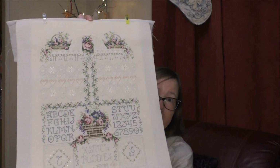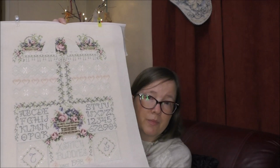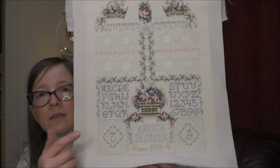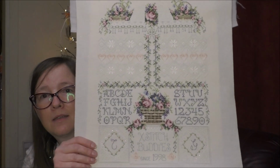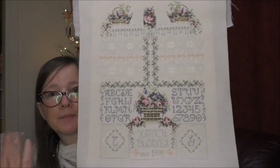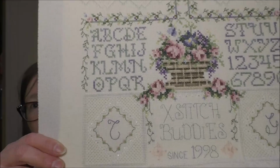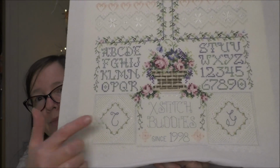This is Stoney Creek Commemorative Sampler 2005. I could be wrong about the year, but I'm pretty sure it is 05. And down here it said Stitching Festival. I wasn't there, so that didn't mean anything to me. But Stitching Buddies, that's us. Actually, it's X Stitch Buddies. And this is supposed to have a heart charm in both of the corners, but I put my initials there instead.